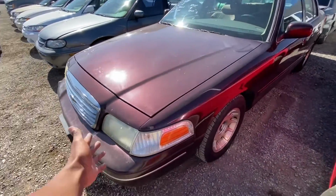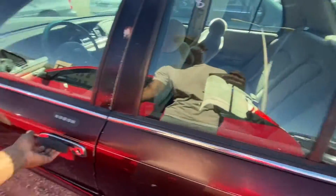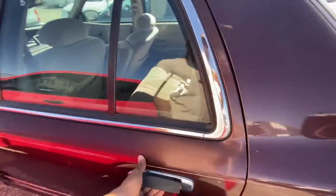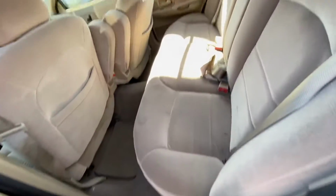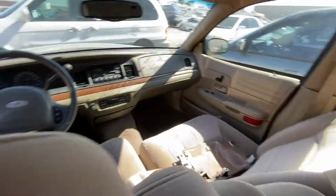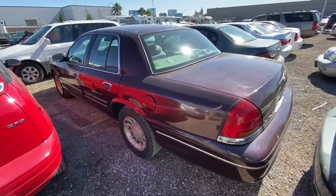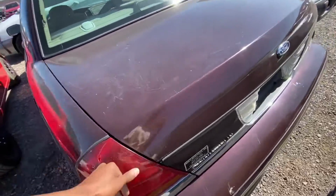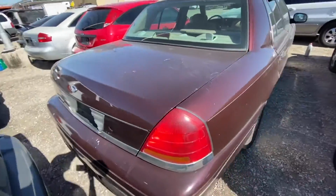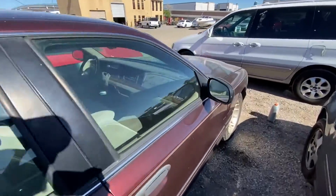Of course, them headlights could use some restoration there. But 163,000 miles. Oh, what's happened to the door? Is the door locked? Okay, the front door is locked, but this thing is really clean if you ask me, man. Now, I'm not really a Crown Vic type of guy, but it's nice. It's cleaner than a lot of the other ones we see out here. So this would be something, if it goes for cheap enough.